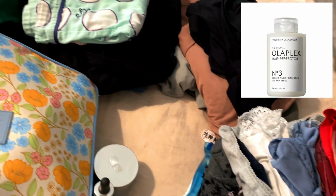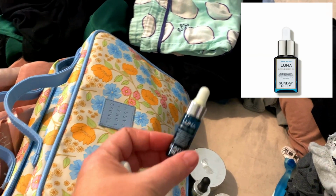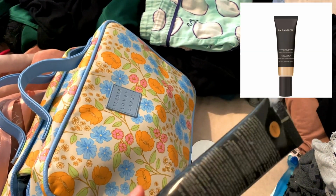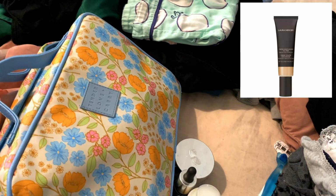I'll take some Olaplex for my hair because I've currently got it bleached. I'll pack that, a little mini retinol by Sunday Riley, and my Laura Mercier tinted moisturiser, which to be fair is pretty much all run out. I need to get another one really.